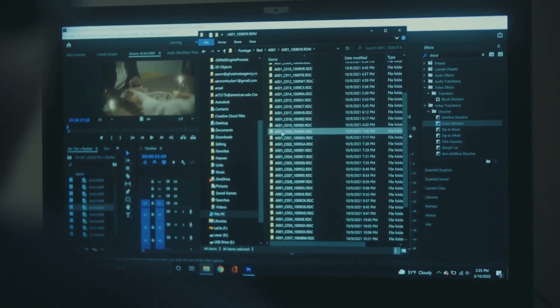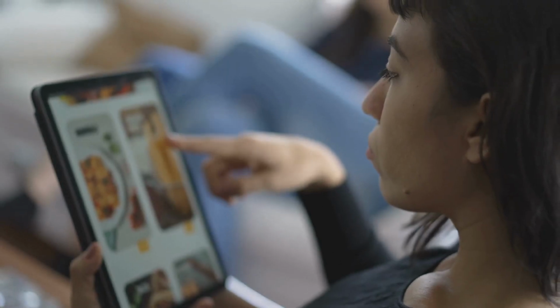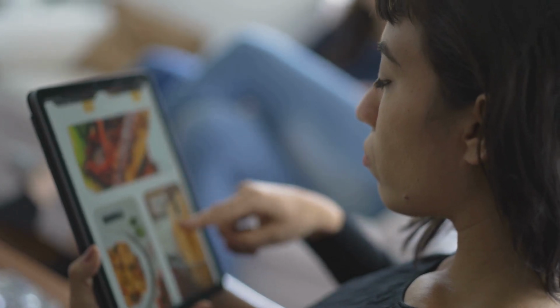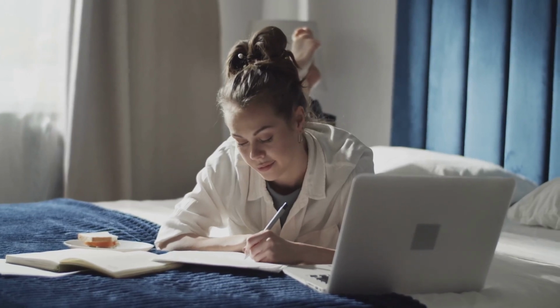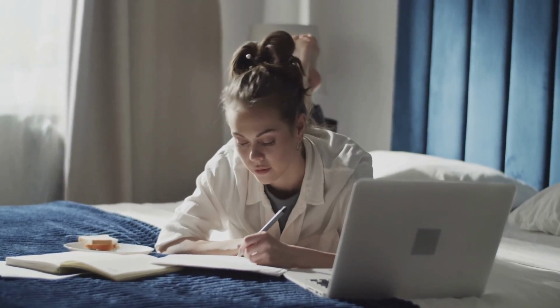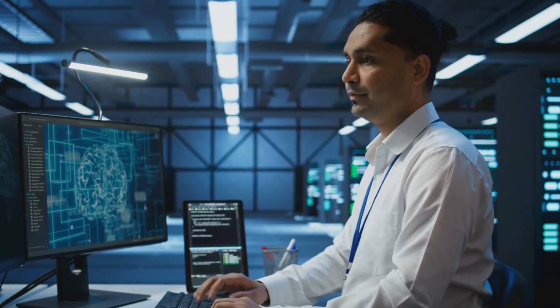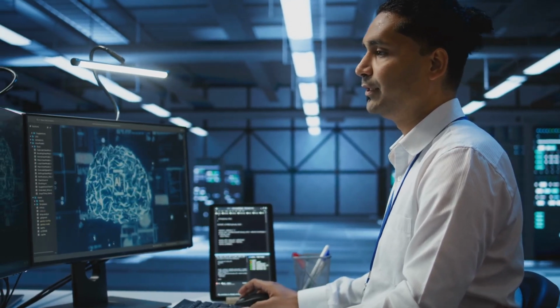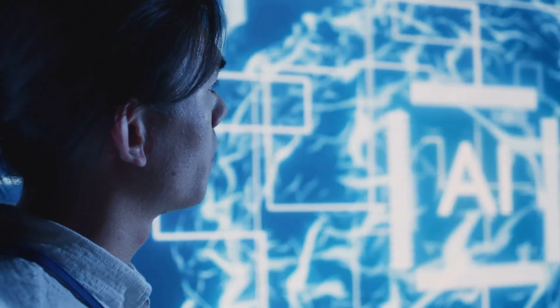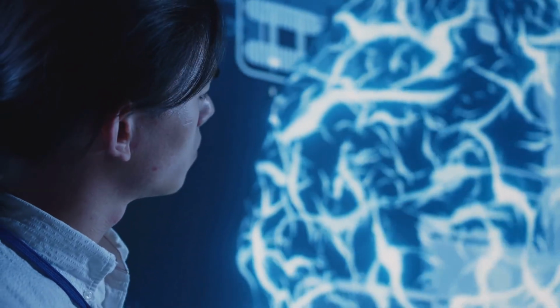With tools like Microsoft's AI-driven search algorithms, you can now access a wealth of information with unprecedented ease. Whether you're working on a research paper, crafting a blog post, or preparing a business report, these AI tools can help you gather relevant data, identify key sources, and even summarize complex documents in a fraction of the time it would take manually.